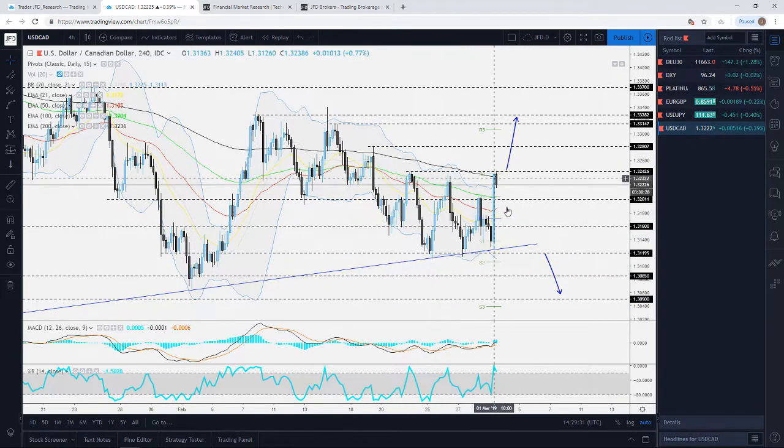For now we're going to just continue observing this, and like I said, it seems that it wants to travel higher, but then again, for a better confirmation of the upside, we would like to see a nice good push above the 132.43 level first.